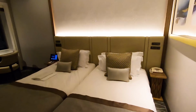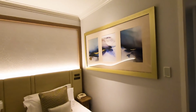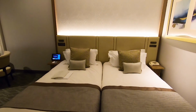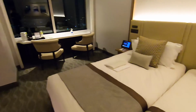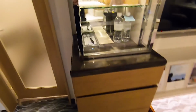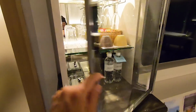And just in case you guys are wondering, the room was 7,000 yen, which is like 60 something US dollars. That's with the 35% discount from the Go To Travel campaign. And I also got some coupons. So here are some drawers. And then we have the bar.